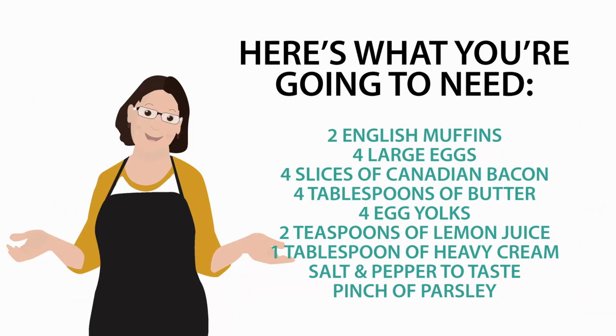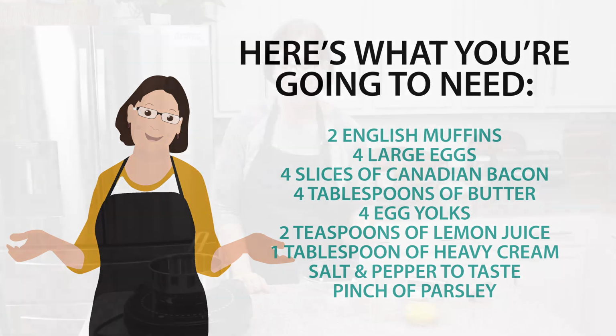Here's what you're gonna need. You're gonna need English muffins, large eggs, and Canadian bacon. For the Hollandaise sauce, you're going to need 4 tablespoons of butter, 4 egg yolks, 2 teaspoons of lemon juice or lime juice, 1 tablespoon of heavy cream, and salt and pepper to taste.